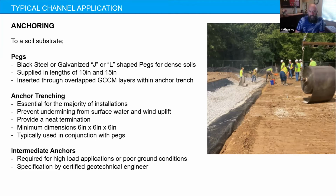Intermediate anchors, we have a hydraulic calculator that we can use for you or send to you for you to enter your data, whereby you enter the friction angle of the soil, the slope depth, the slope angle, the channel slope, and the depth of the water within that channel. And we can help you determine if you do need intermediate anchors. It's fairly rare that they are required, but there absolutely are some places where they are needed. Or if an engineer specifically says he wants them or she wants them, then they also need to be used in those applications as well.